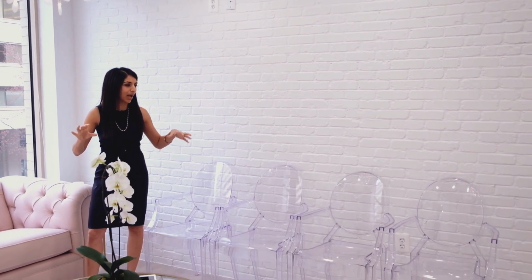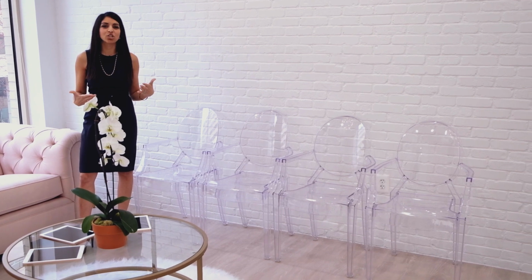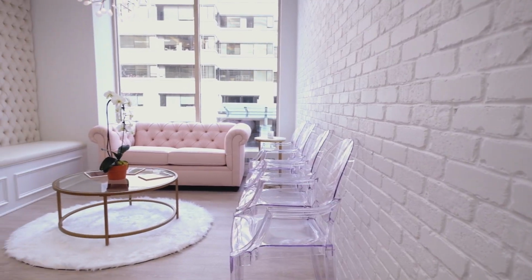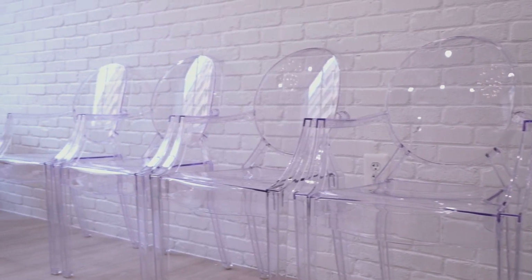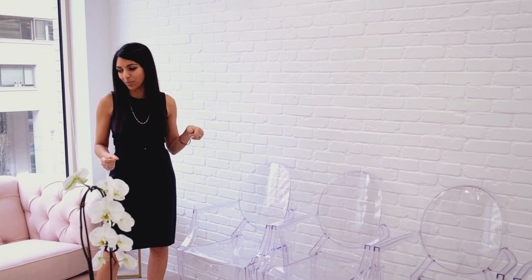This is not a huge office. We're not a 10,000 square foot space, we're a 1,000 square foot space. And so that means that not only did they have to maximize every bit of the space that we had, but they had to do it in such a way that you weren't crowding the space. So we had the tufted banquette built, which is right up against the walls, and then they picked these ghost chairs, which give us tons of additional seating without looking crowded at all because they're completely clear. So I thought that was a really cool design element.